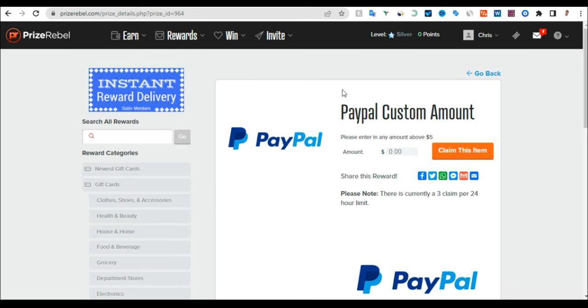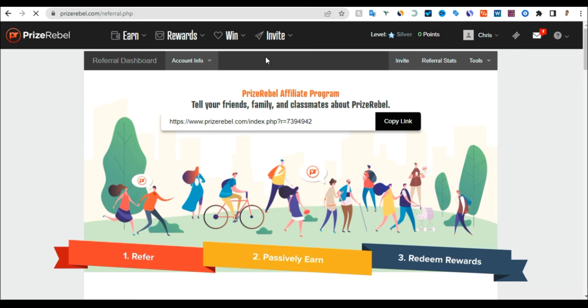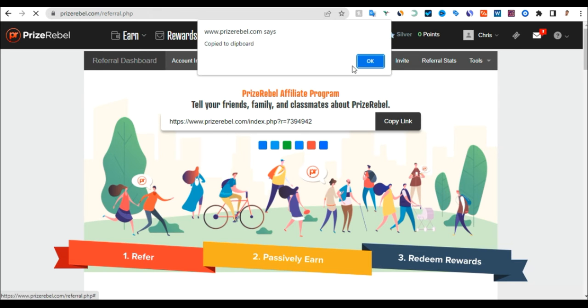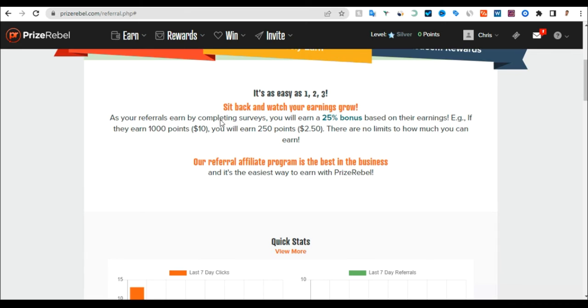And another way you can still make money with this application, which is a website, Prizerebel, you can click on this section where you see invite. In that section, you'll be able to refer your friend to Prizerebel and you will make money. If I copy my link now and share this link with my friend, I will make money.